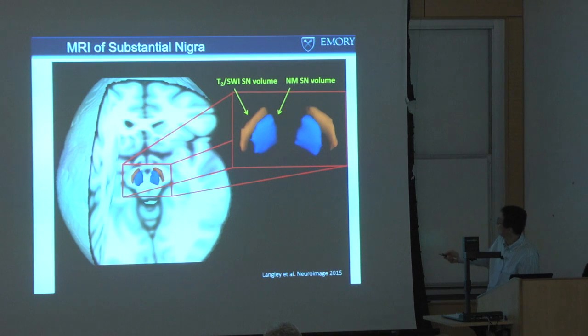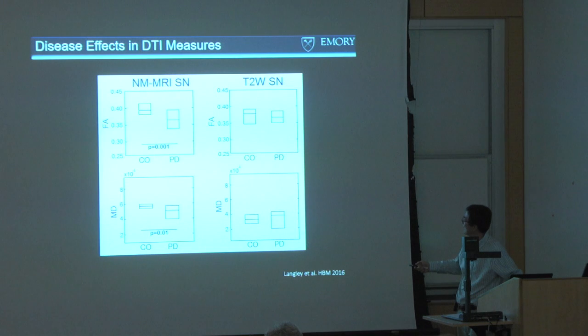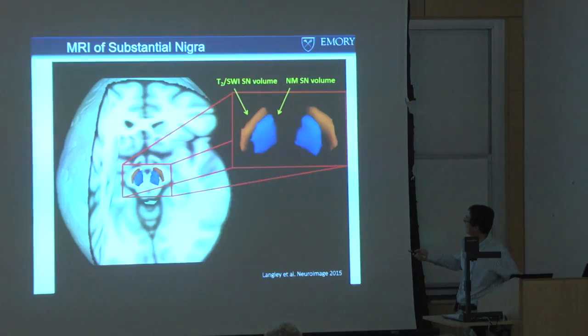One thing that I want to point out here is that we're going more quantitative. So for example, this is a study by Jason Langley here, who is in the audience. We looked at the substantia nigra with two types of contrast. One is a T2 contrast, which reflects iron deposition. The other one is a neuromelanin contrast, which reflects neuromelanin. Now, in Parkinson's disease, both of these are affected. So we can look at this region, also use this region for the analysis for other measures.